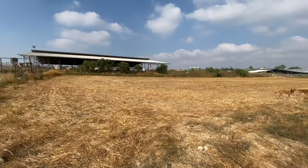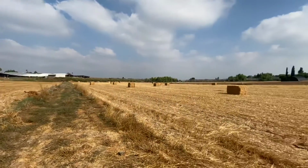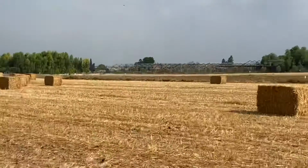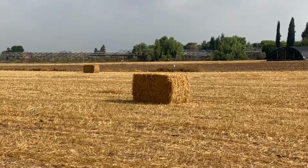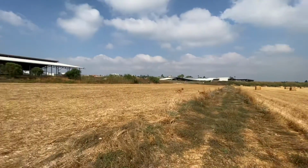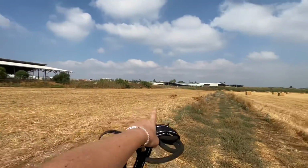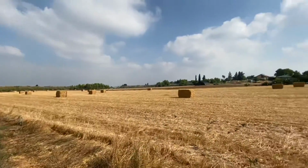Just to give you guys an idea, this entire field is one of those little squares of bollards, which we call haystacks, I think. So yeah, you need this whole stretch of land right here to get one of those. Crazy. This field obviously got a lot more.